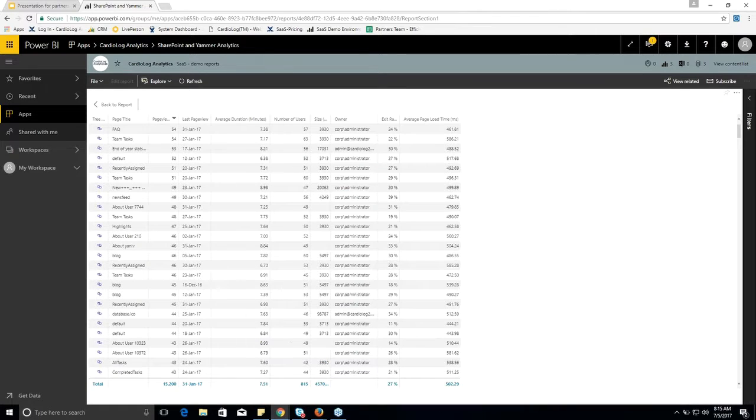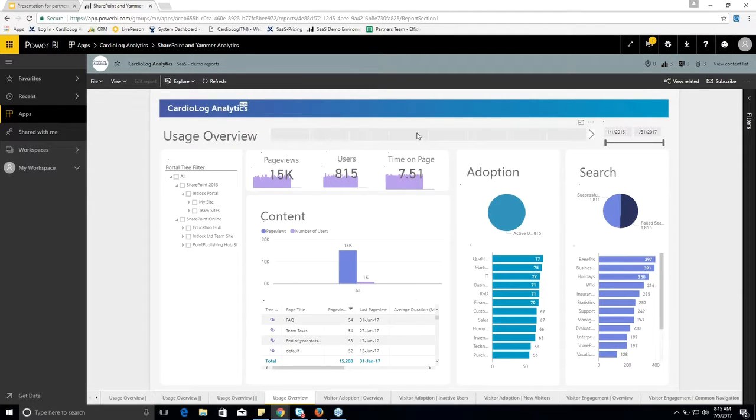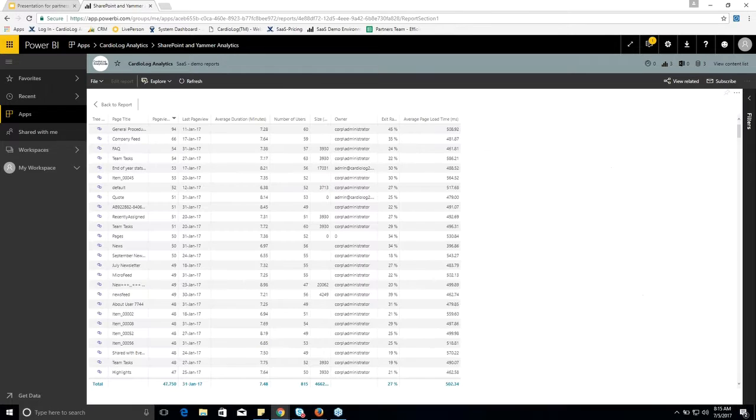Now, if we open this up again, essentially we're looking at the most popular documents over our time frame. So if you wanted to create a link on your home page for the most popular documents, you have that ability because you're able to take action by identifying what those most popular documents are.